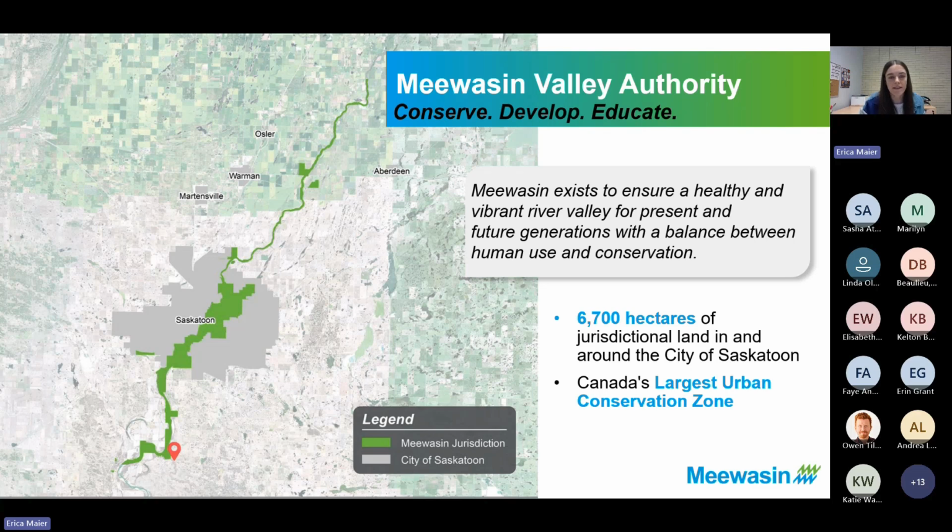So Meewasin is a nonprofit and a charity, and we exist in order to ensure that the river valley stays healthy and vibrant, not just for today, but also for future generations. We do that by trying to balance human use with conservation. The map here shows Meewasin's current jurisdiction, which is 6,700 hectares of land within the city of Saskatoon and the surrounding RMs.